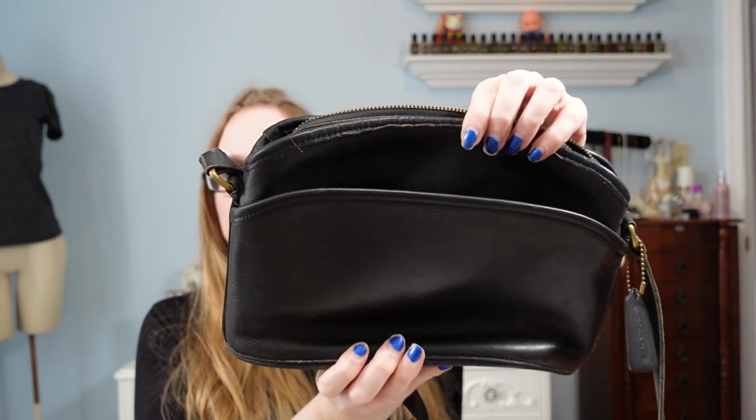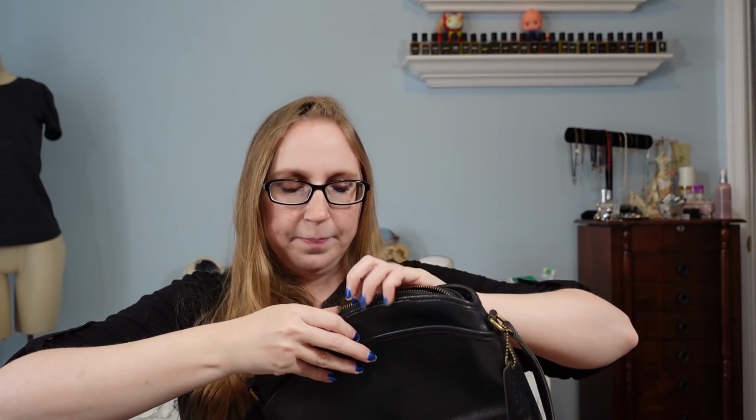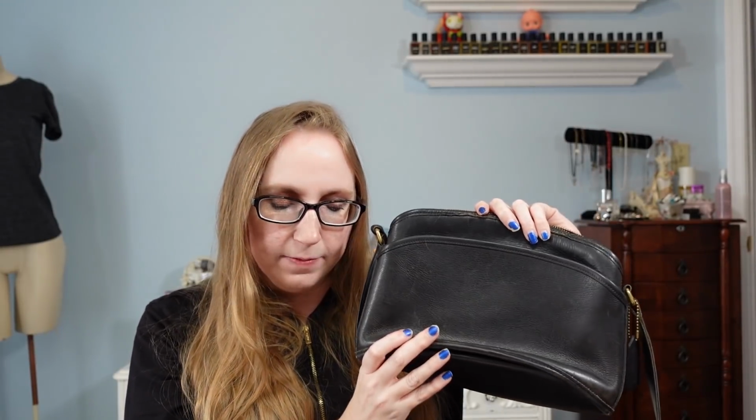I got 2 vintage Coach purses. This first one is just a black leather crossbody style bag. It just looks like that. So vintage Coach, I paid $5 for this, and I have it listed on auction with a starting price of $29.99.